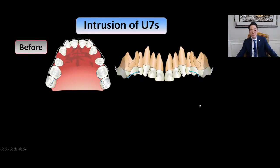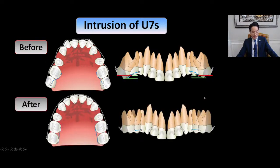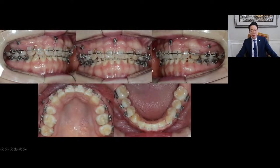When upper 7 super-eruptions are prominent on the palatal cusps, mini tubes with 014 nickel-titanium wires may be a convenient and efficient way to intrude the over-erupted upper 7s. Before and after. This is a great clinical tip. Maybe clinicians should consider it. When upper anterior teeth were sufficiently intruded, enough to make space for bracket bonding on lower incisors, mini tubes were replaced with braces.